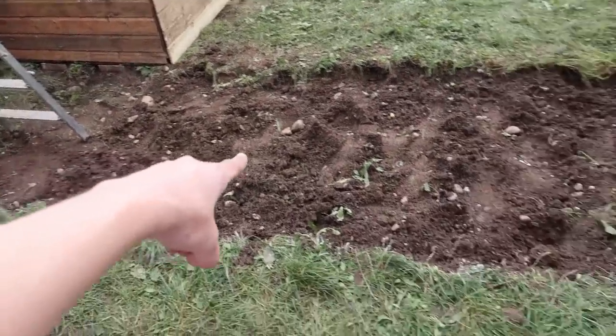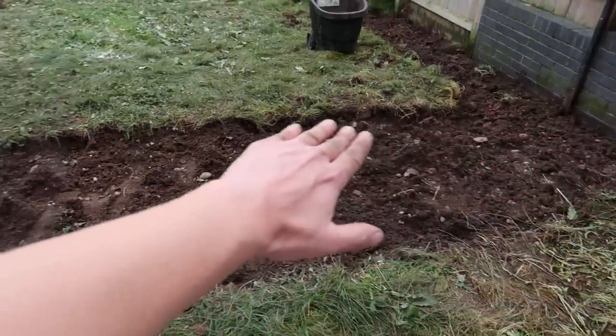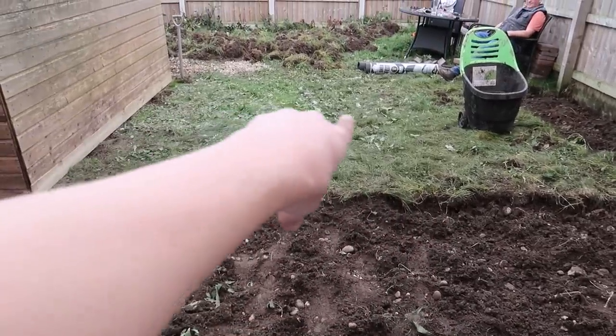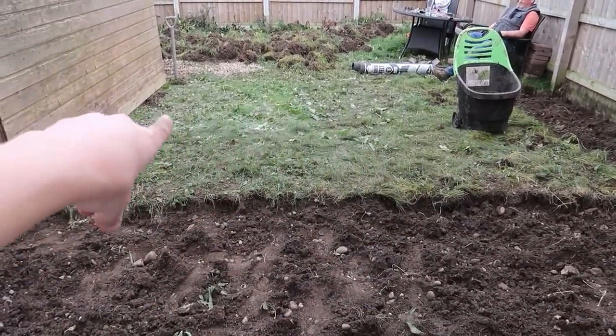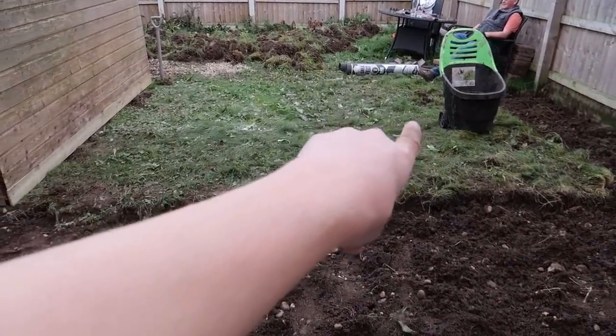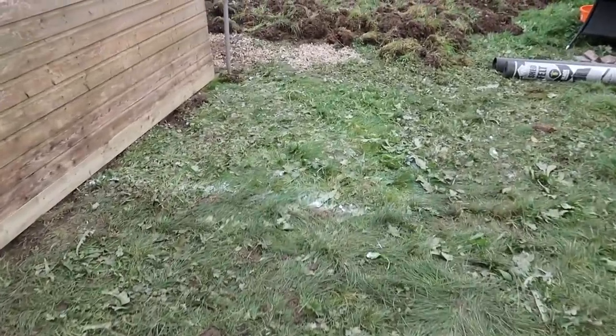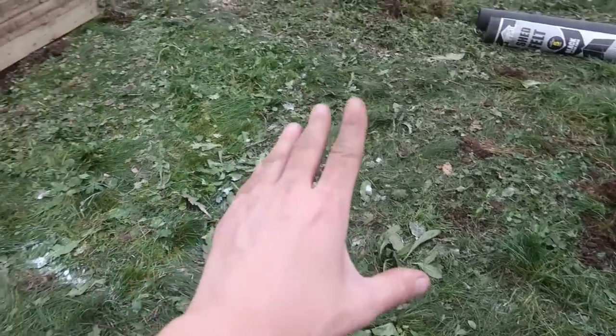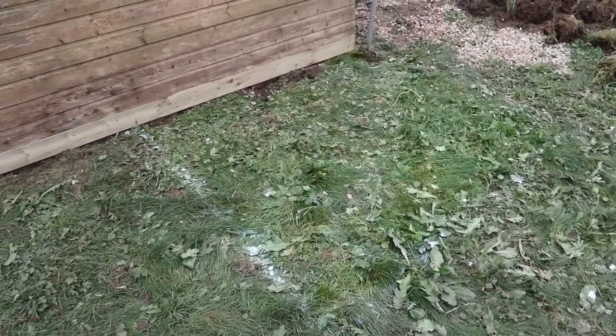And then yeah, I'm just digging the edge here now where there's going to be some astroturf all down here, put some fake grass in, and then just past that is going to be some nice landscaping, possibly a water feature just over there. And then we're going to have some nice rocks and stuff around here as well. Maybe do a little bridge or something over here. I'm not too sure yet, I haven't decided, but yeah, it's coming on nicely.